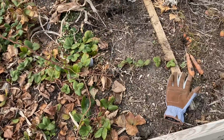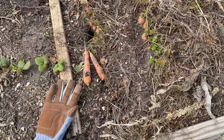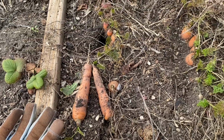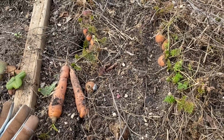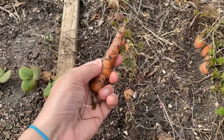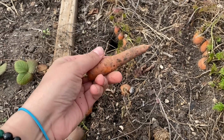Another thing that I wanted to show you was this over here, you guys. I had to take my gloves off just to see this for myself and dig them out, but we still had carrots in here from last season. And these were carrots that I planted so late that they never produced anything. And all of a sudden I come out here and I'm pulling carrots. And you guys, these actually feel hard. There is no mushiness. There are no bug marks.